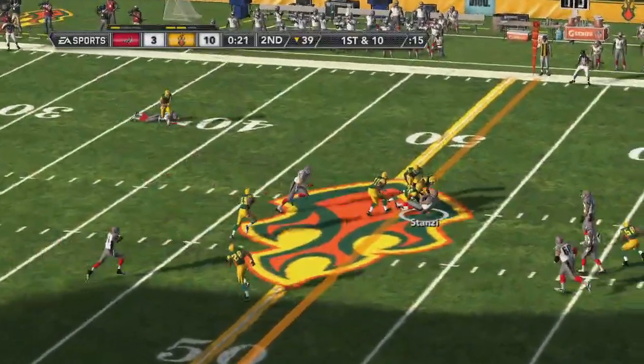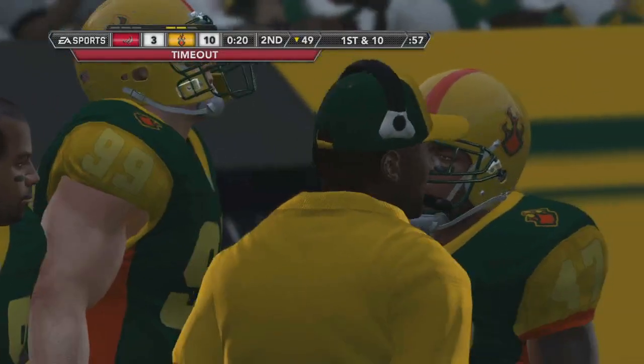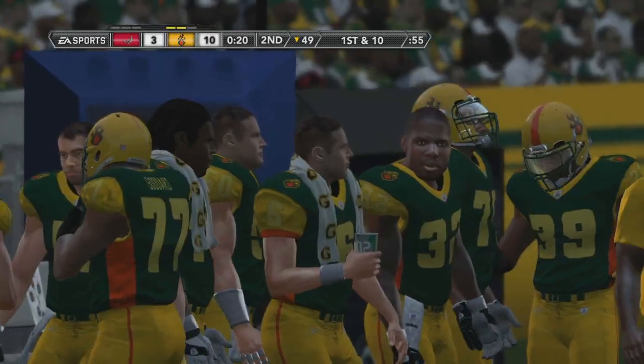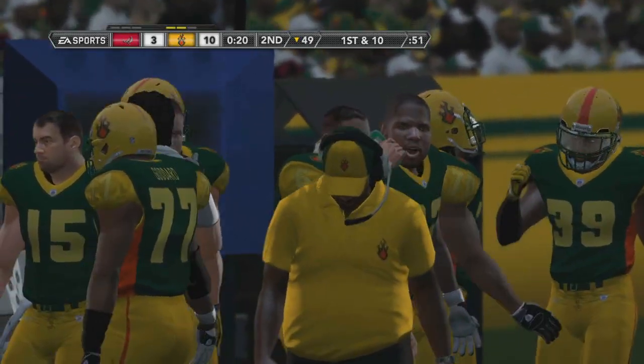Scrambles for positive yards. Boy, in that kind of situation, you just think that if they're going to pick up the 1st down on you, they're going to have to do it throwing the football. But that time, the quarterback got out in the open field and got it done.